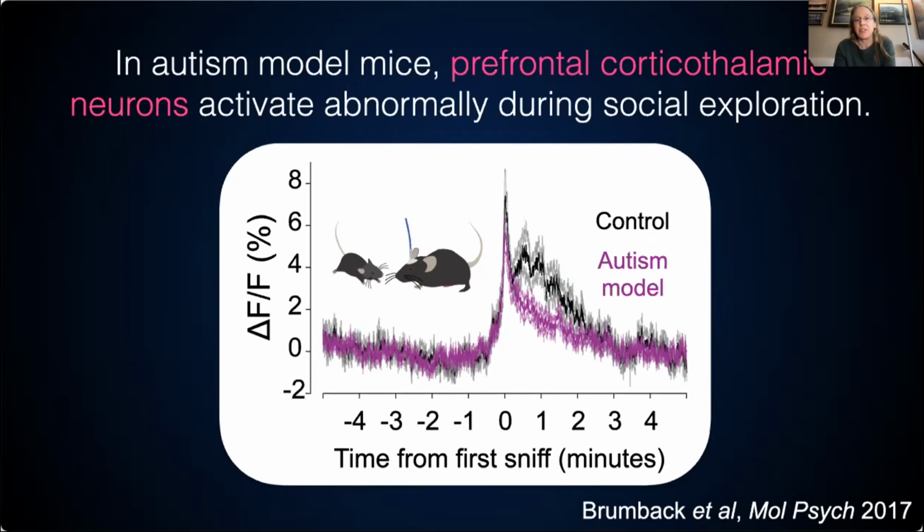And so we tested if this was due to the mice simply not interacting during that period, and that wasn't the case. They actually continued to interact with the other mouse throughout the time of the assay. And so this is leading us to think that perhaps the persistent activity that takes place in the prefrontal cortex that we know is important for prefrontal functioning may not be functioning in these mice. And that may have something to do with that hypoexcitability that we observed.